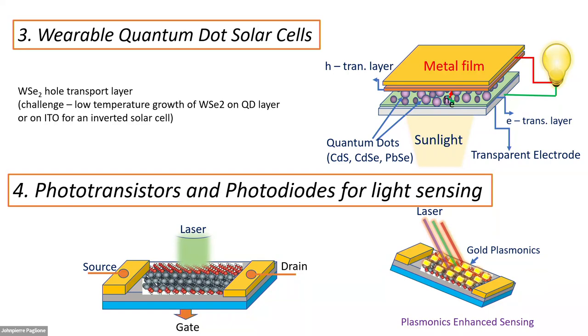So that's one experiment. And the second experiment is making phototransistors and photodetectors. This work is being done by David and his team at the Applied Physics Lab.